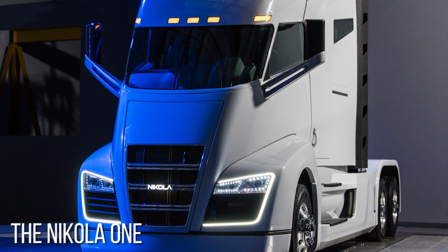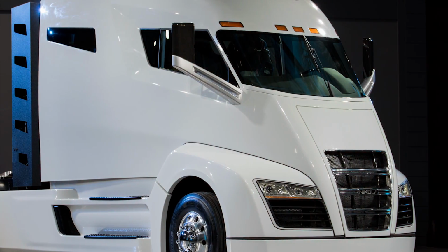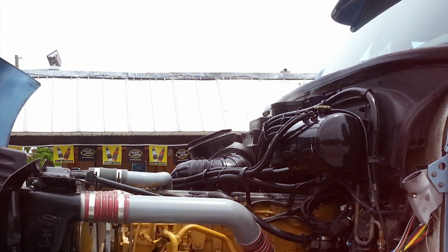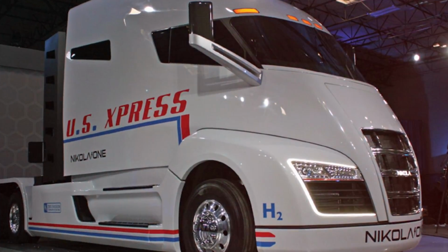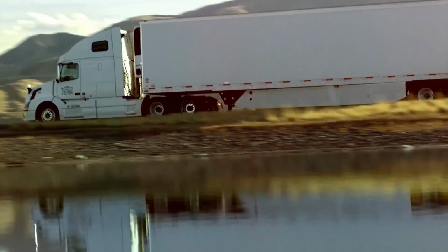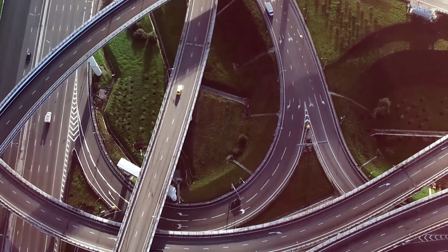Number 8. The Nikola One. If you take one look at this truck, you might have a hard time believing that it doesn't have a diesel engine under the hood. The Nikola One puts out 1,000 horsepower and 2,000 foot-pounds of torque from 2 electric motors. The battery bank uses hydrogen fuel, and the truck can travel 1,200 miles without refueling the hydrogen fuel cell.